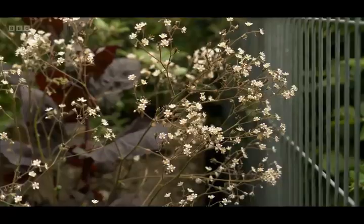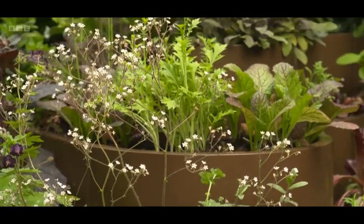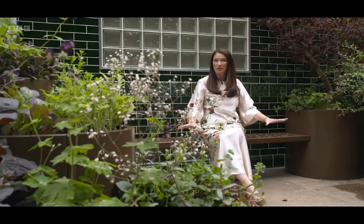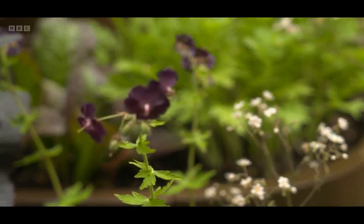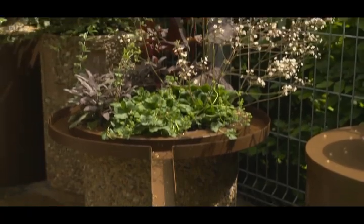I have to say, if my train were late, I wouldn't mind waiting here one bit. We're off on a journey around the world, starting here on the platform garden. And I think it's beautifully planted. Maybe the platforms of the future should be just like this, with plants everywhere.